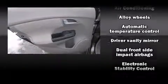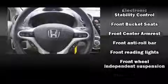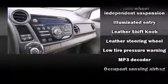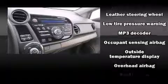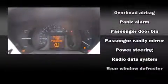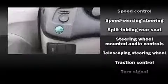Passenger security is always assured thanks to various safety features, such as dual front impact airbags with occupant sensing airbag, head curtain airbags, traction control, brake assist, anti-whiplash front head restraints, a security system, and ABS brakes. Various mechanical systems are monitored by electronic stability control, keeping you on your intended path.